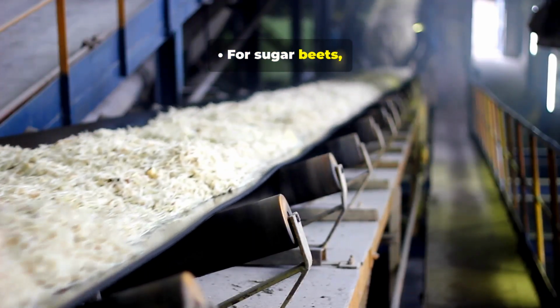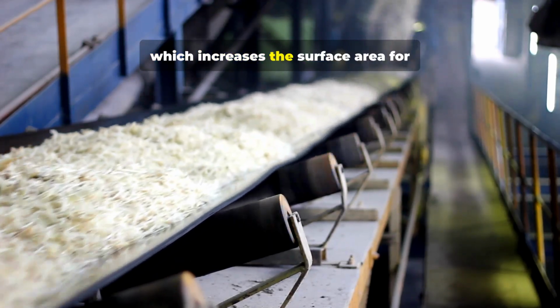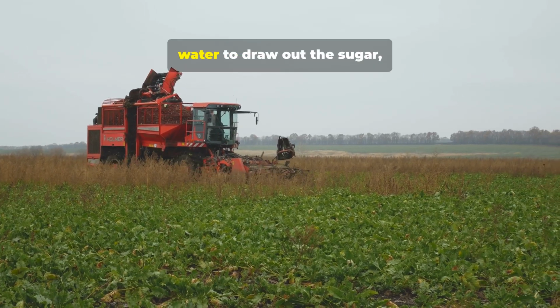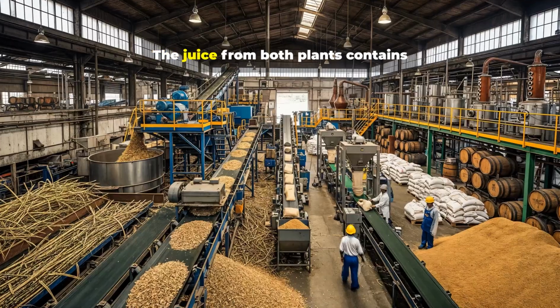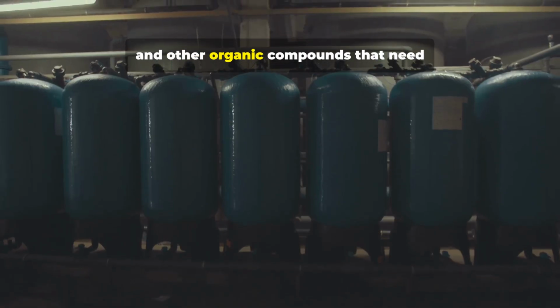For sugar beets, the beets are sliced into thin strips called cassettes, which increases the surface area for juice extraction. The cassettes are then soaked in hot water to draw out the sugar, resulting in a juice that contains sucrose and other soluble compounds. The juice from both plants contains impurities like proteins, waxes, and other organic compounds that need to be removed.